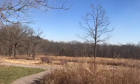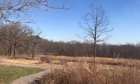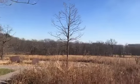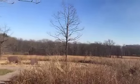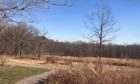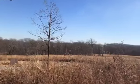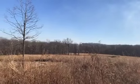So again, for anyone who's just tuning in, we are here at Shaw Nature Reserve covering the prescribed burn today. You can see a little bit of smoke here on the horizon. Those are the backfires that have just been lit. And those are going to work as a stop to control how far this main fire that will be lit shortly can go.